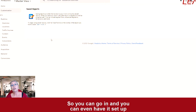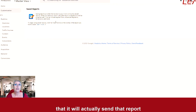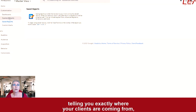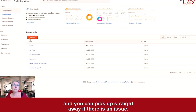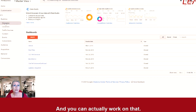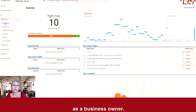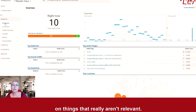So you can go in, and you can even have it set up through this customization here with the saved reports, so that it will send that report to your email every week. So every week you get a report from analytics telling you exactly where your clients are coming from, what they're doing, the actions that they're taking, and you can pick up straight away if there is an issue, and you can work on that. Because again, your time is your most precious commodity as a business owner, and you really don't want to be wasting your time on things that really aren't relevant.